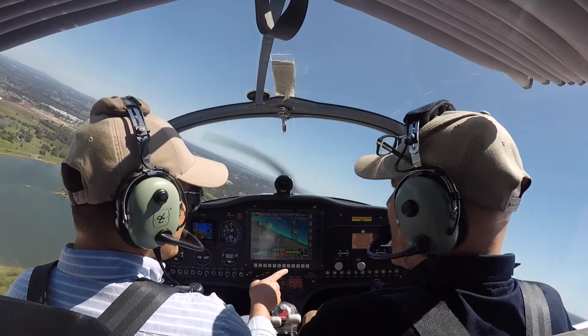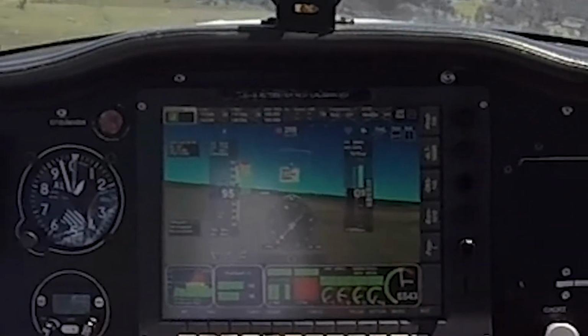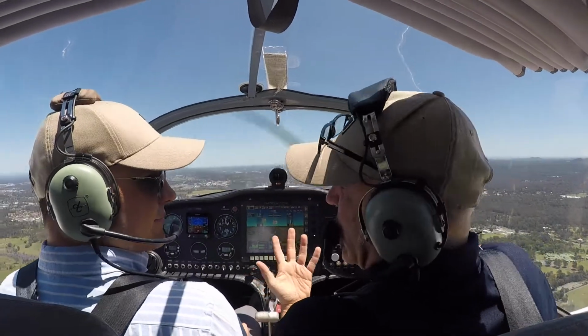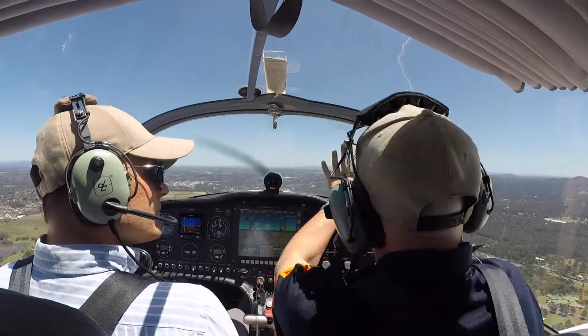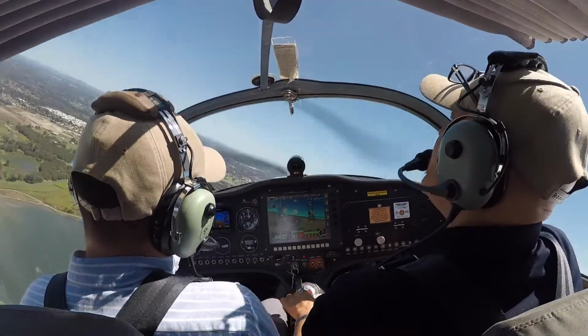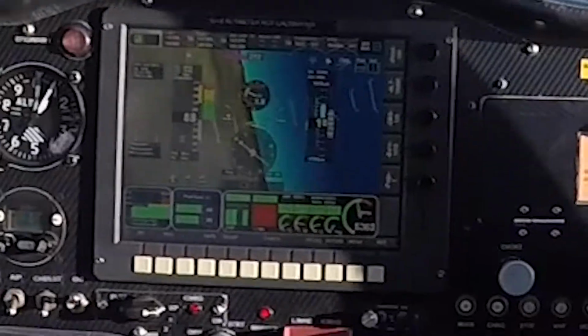Where does it show the G-force on here? In the middle. Yep. Hold on. Prepare for a left-hand turn, 2 G's. Okay. Right looks good, center looks good, left looks good. 2.3 G's. 2.4.